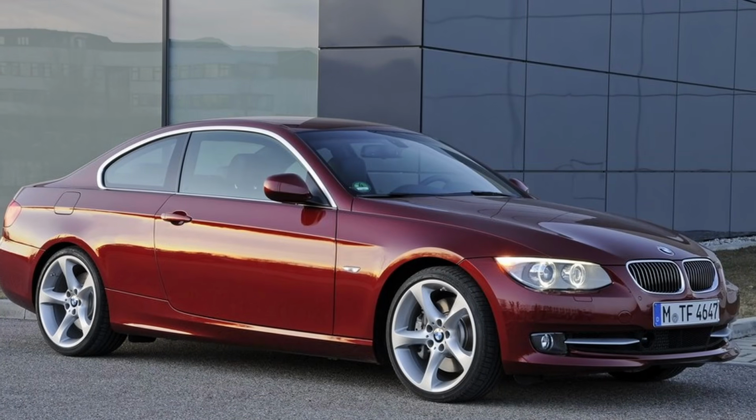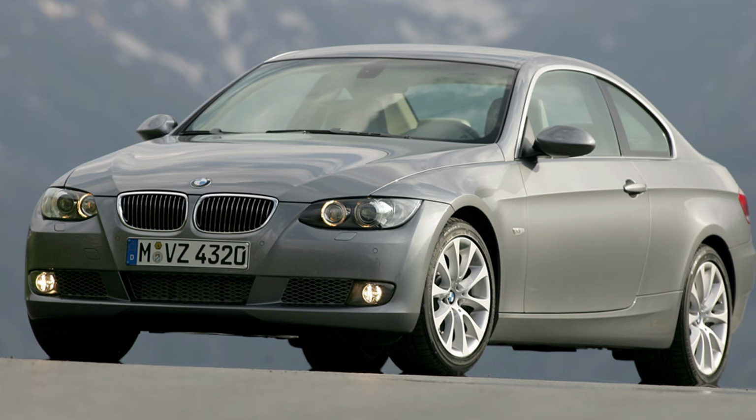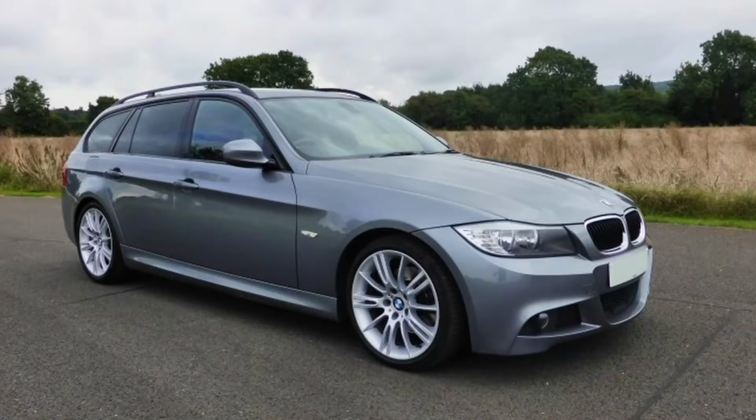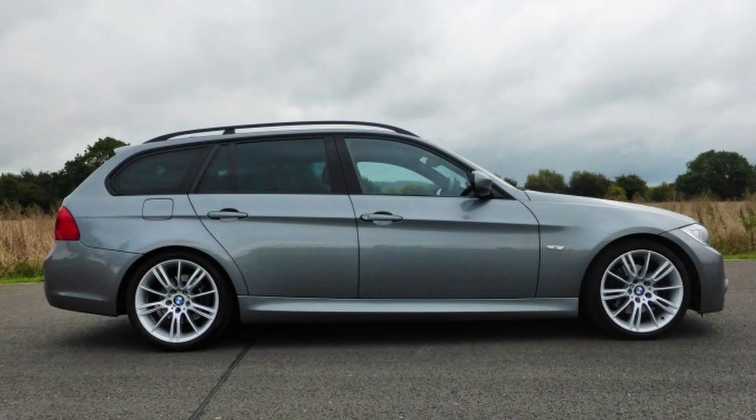Now this, of course, is the saloon car, which is your main version of the E90, but if you didn't want a saloon car, there was the coupe, which was a very pretty coupe and probably the car I would go for just because it's a really great looking car. That's the E92, as it's known. And then there was the touring, which was the E91, and that was obviously the big estate car with more space, a bit of practicality, a car to get your dog in the back, to get your family in.